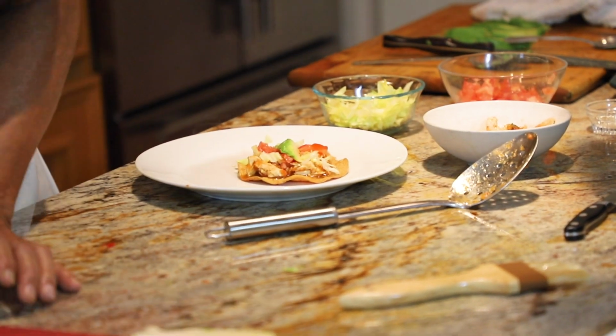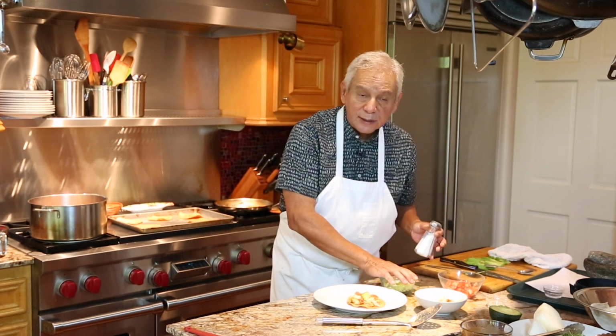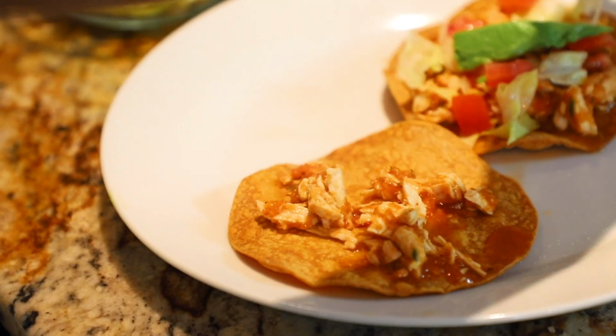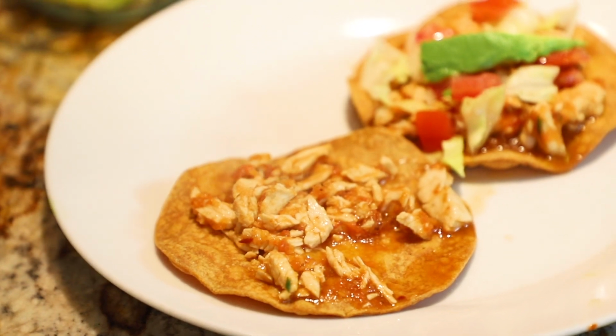If you want to, and if your doctor says it's possible for you, then you can add salt. You can add salt to the lettuce, to the tomato, and to the avocado before you put it. These are all very, very healthy dishes because you've reduced the fried fat. There is no cholesterol because we don't use any animal fats.